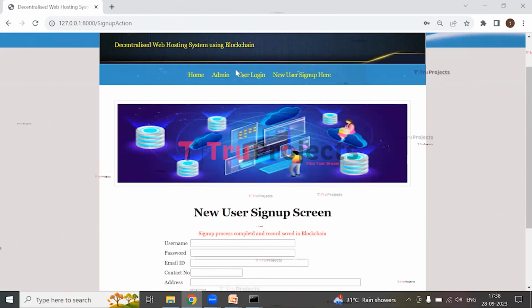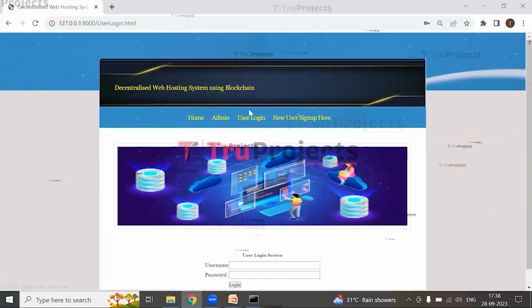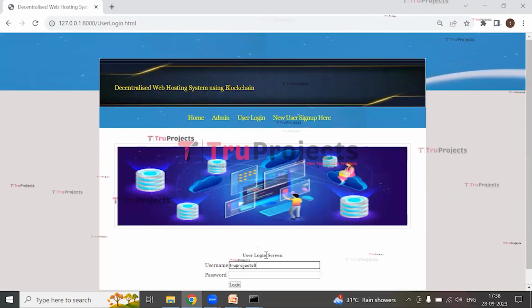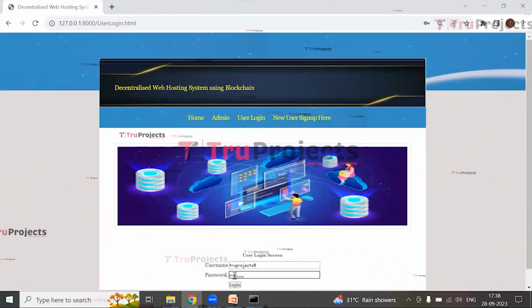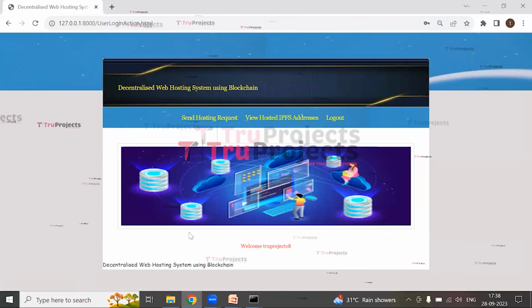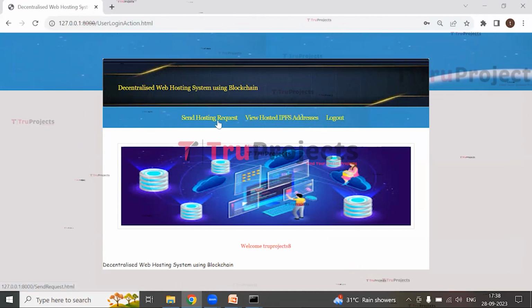Now click on user login to login. So enter the username and the password and click on login. So we have logged in as TrueProjects 8. Now click on send hosting request link to send request to admin.